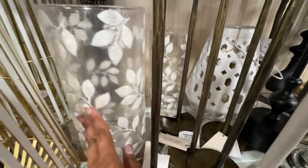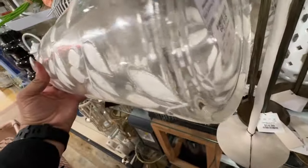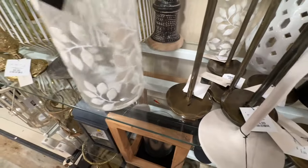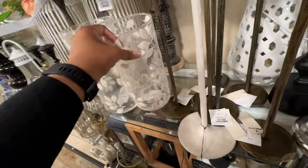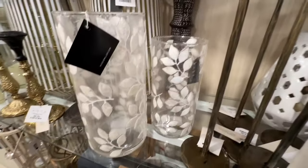Love those. It's really like spring. I love that. Ooh, get these out. Love this. This one is 19. That's so cool. It's like a candle hurricane. 16. That is nice. I love that.